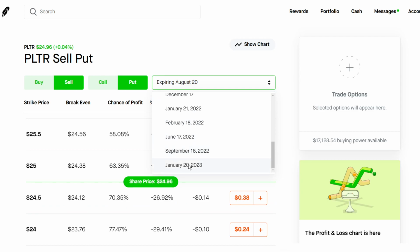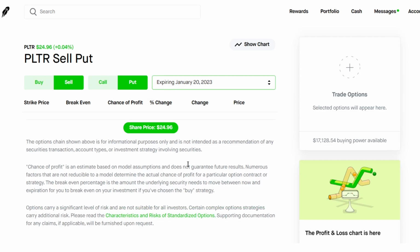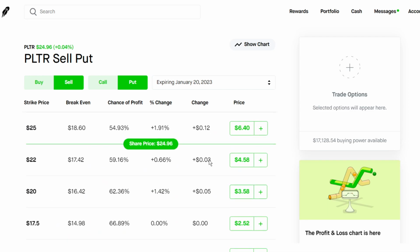January 2023 is going to be our desired expiration date. This is going to be roughly a year and a half out, so it's giving you lots of time on your hands. It's 17 months of expiration, long contracts, and we're playing this in the long game.